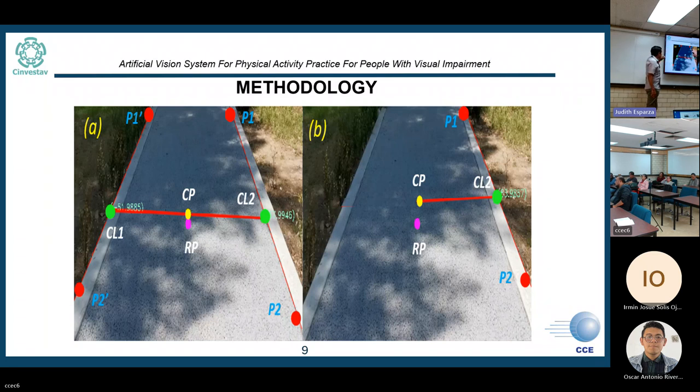We plot the line to see if this belongs to the athletic track, and we can calculate the middle point of the line. So CA1 is the middle point of the line of the athletic track, and for the other athletic track we have the CL2 point. If we plot the line between these points, we can calculate the middle point between them, that is CP.